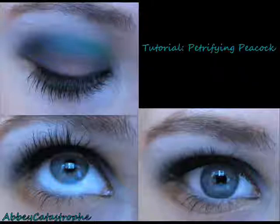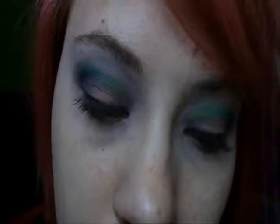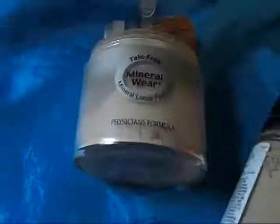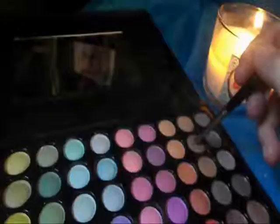Hey everyone, today I did a Petrifying Peacock look. Normally, peacock looks are very bright, so I wanted to make this original and make it more sinister. This is what it looks like, and I already did my foundation, my powder, and I did my eyebrows. These are the colors I used to fill in my eyebrows.